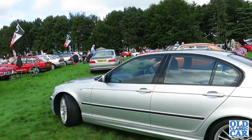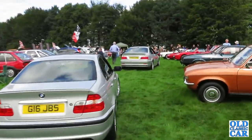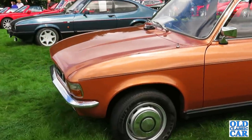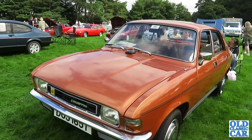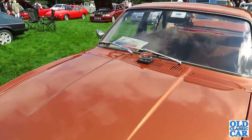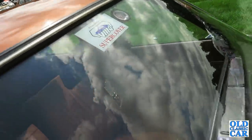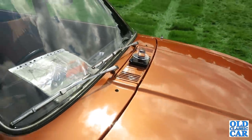A couple of Beamers leaving or going off to the display area. Alpina. The E46, and there's an Alpina E46 up there. A bit slippy. And that's handy because it means we can get a proper look at this Austin Allegro. A beautiful bronze example, T registration. Well, I remember these in the local British Leyland garage, Reeds of Cheadle, when I was a kid. That's great, that is.